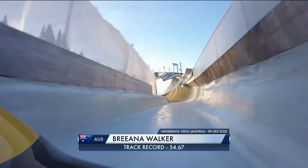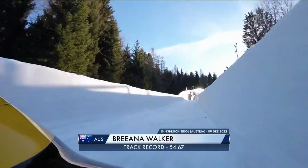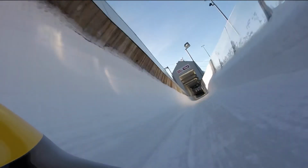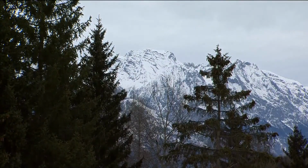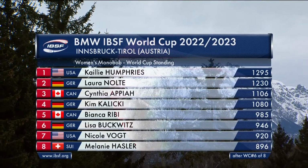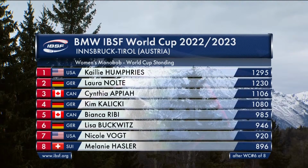And look at the speed the corners come at you here. 11, 12, 13, and then the final corner as you come across the line. Then the most dangerous bit of the entire track, trying to stop before and after that final curve as you come into the station. Well, the track record set by Brianna Walker in a race here in December 2022.